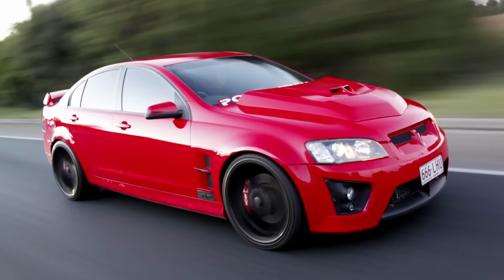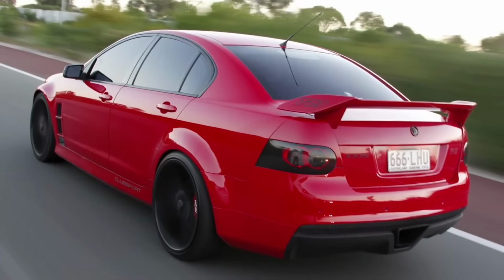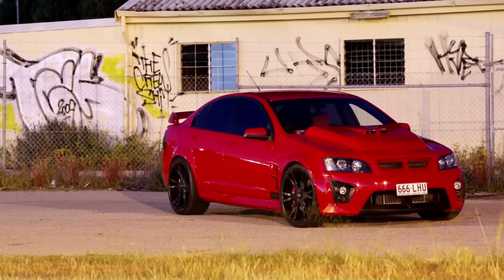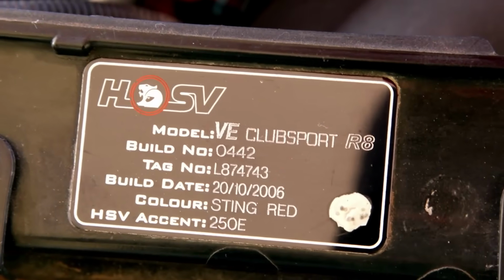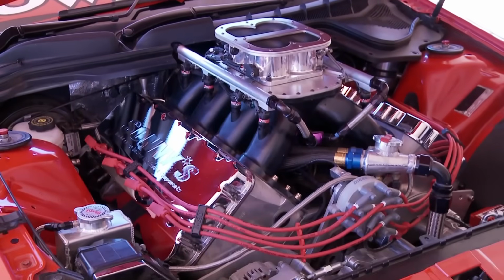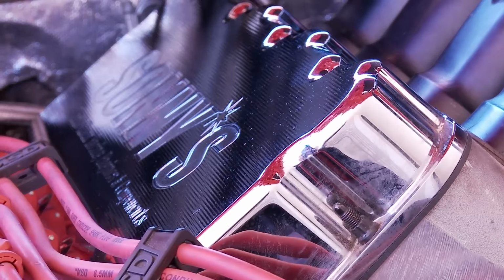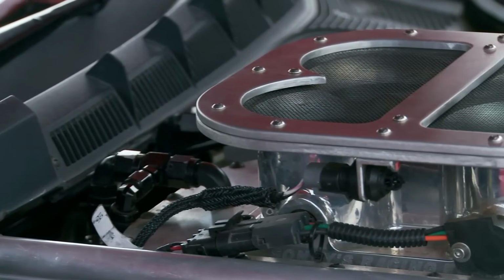Finally, the real reason that we came. Gup has got this car that is a Holden HSV Club Sport R8, which is a fancy way of saying Pontiac G8 in American. But the thing is, it is loaded with this Sonny Leonard 727 cubic inch Hemi. It's an all aluminum motor, makes 1,275 horsepower on 91 octane gas. Check out this throttle body, 3,600 CFM.